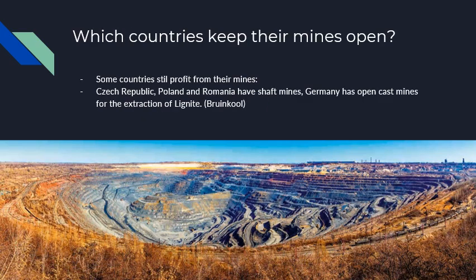In Europe, there are some mines still open, and there are countries which profit from their mines, for example, the Czech Republic, Poland and Romania. They still have shaft mines in which people get down into the crust of our planet and mine coal or other mineral resources which could be important for them. And of course Germany, which has open cast mines, which I showed you before, for the extraction of lignite, which is brown coal, or the book calls it brown coal, but that's not a correct translation, it's lignite. On the picture you see one of those open cast mines which create a big dent in the surface of the earth.